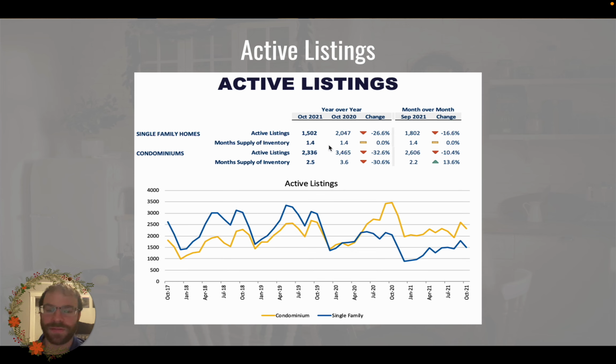And in terms of months of supply, it's 1.4 months of supply for single family homes. That's flat, the same as it was last year. For condos, this has dropped to 2.5 months compared to 3.6 the year previous. So I think what we're seeing is that because there's less inventory available than the previous year, which we see in active listings, buyers are scooping up the homes that are available at a quicker pace, which is why the months of supply of inventory is going down.